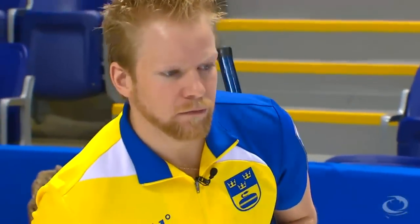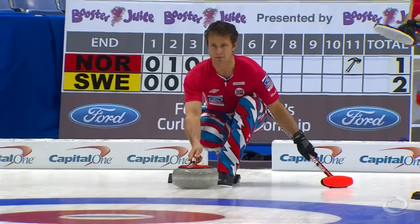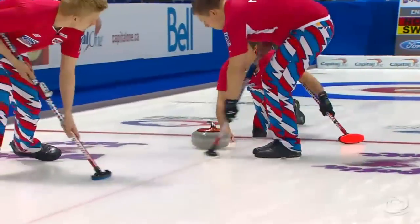At least that's what I'm going to file in my scouting report. Oh, there we go. I'm glad to have helped in your scouting report. Thomas Ulsrud would love for you to write down. Able to make a nose hit for two in this fifth end. Not an easy one. Forced to a difficult shot to try and get his two.